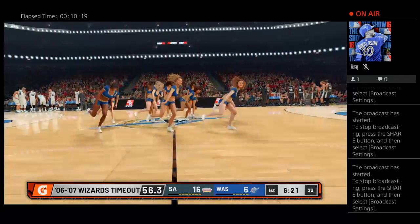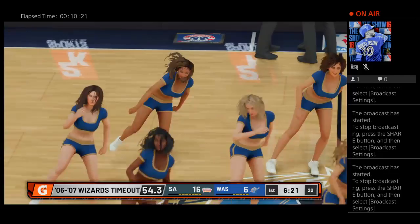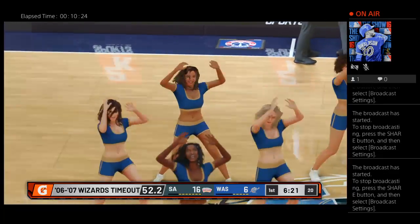Coming onto the court, makes the noise for your Wizards answer.